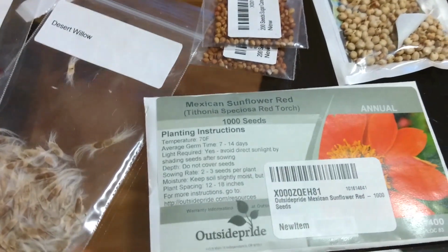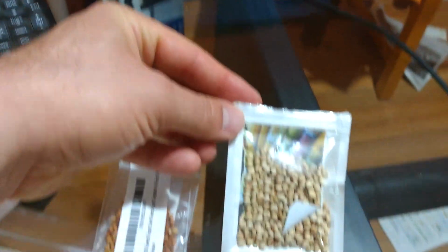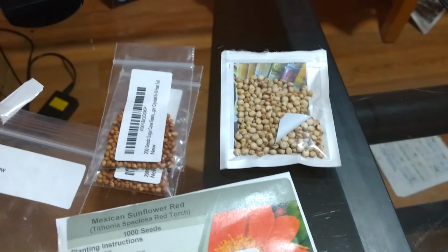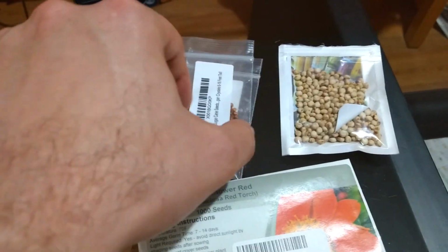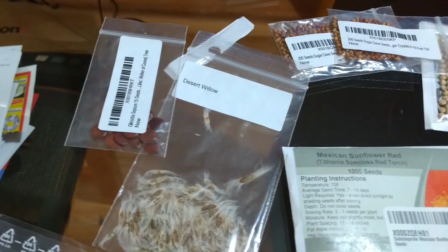Mexican sunflowers. And these are some colorful sugar canes. So I was just going to play with them. I mean, they were a few bucks, whatever. I was up looking for seeds and I found some stuff. I'm like, oh, I want to try that. And then these were some rum sugar cane, they said. So we'll see what that looks like.